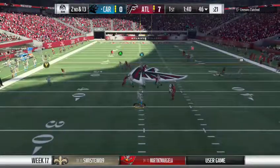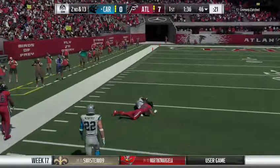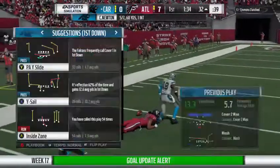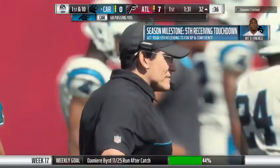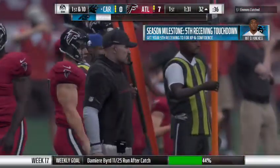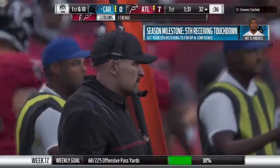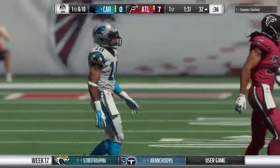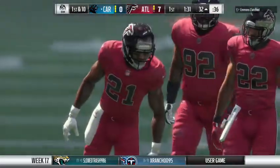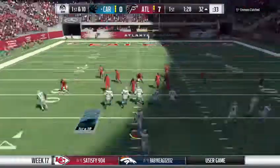Again, Newton. Throw left side, complete. It's Bird. 23 yards on the play. They hit that crossing route really well. Excellent timing, puts it right on him, and he keeps running. Yeah, turned it upfield for good yardage. First down and 10 now for the offensive group.